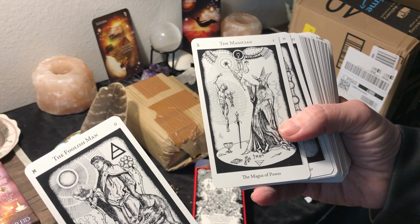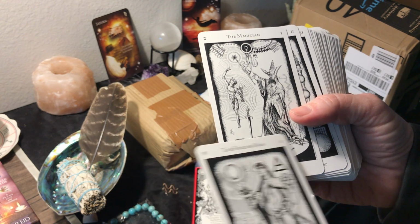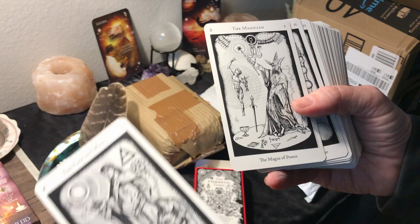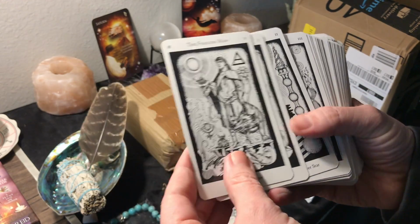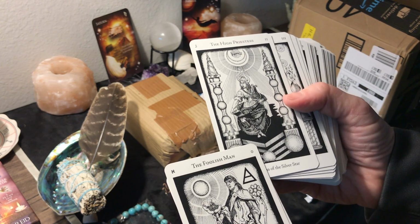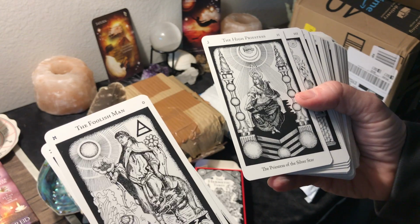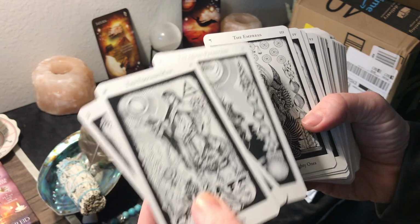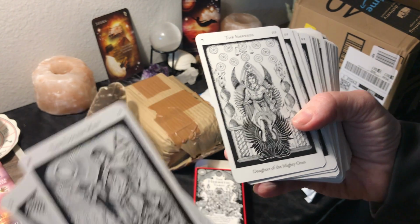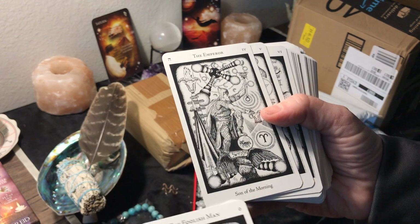We've got the Magician. We've got Mercury here. We've got Earth here. Actually, we have all of the elements listed here, as it would be with the Magician, because he deals with all of the elements. The High Priestess. It's got Hebrew on it. Okay, we've got the Empress. We've got Venus represented. We have Aries represented as the Emperor, son of the morning.